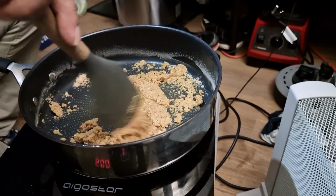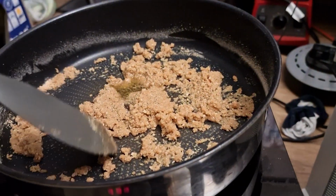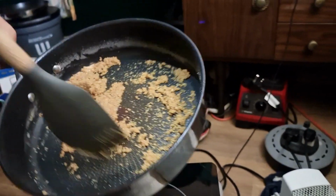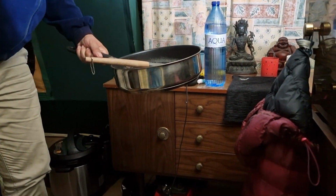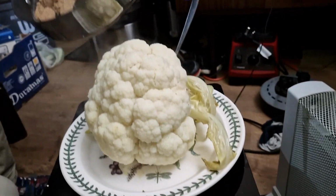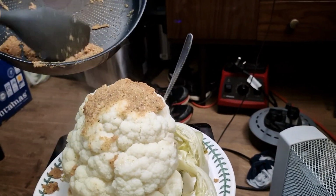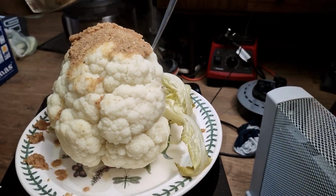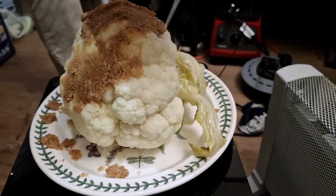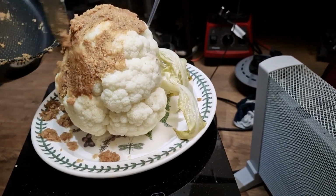You can probably hear the rumble. You switch that off, it doesn't need to be cooked anymore. Then we put our cauliflower here so you can see, and remember this is very, very hot, and then we just put it all over. Very delicious. Simple and delicious. Very simple, very delicious. Quite delicious, fairly delicious. Yes.